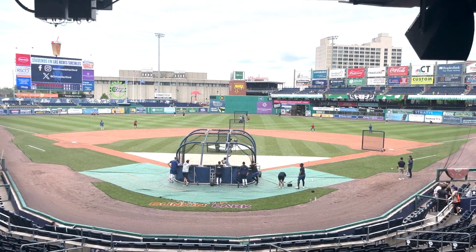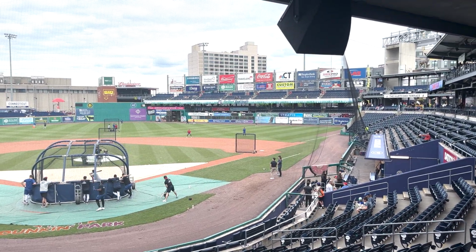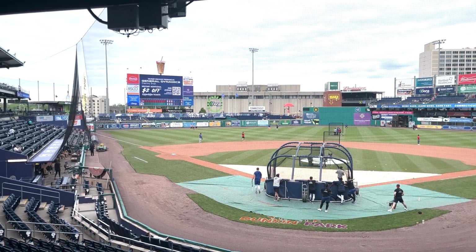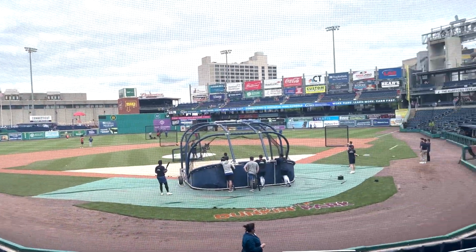So this is the stadium, Dunkin Park, one of the best ballparks in the country. Batting practice right now. But yeah, it's gonna be a good game. So here are our seats. Really good view of the stadium.